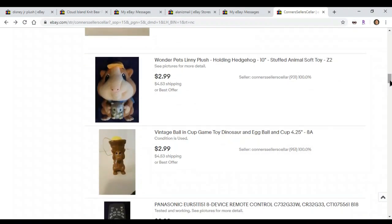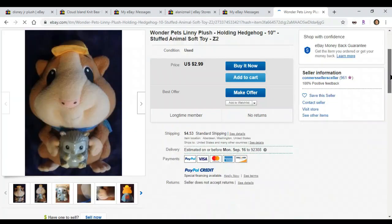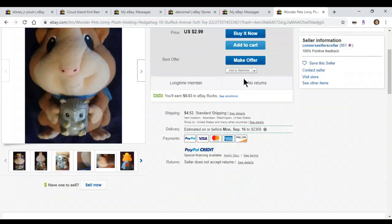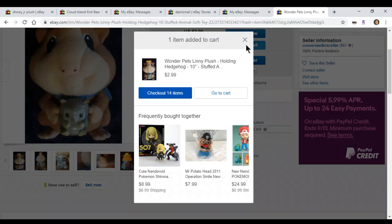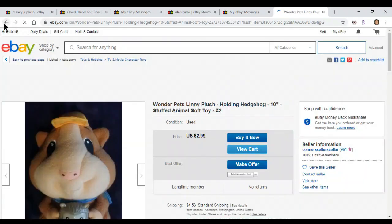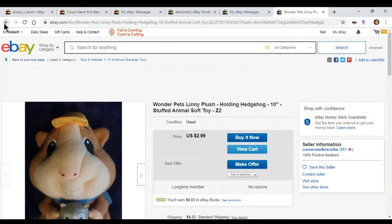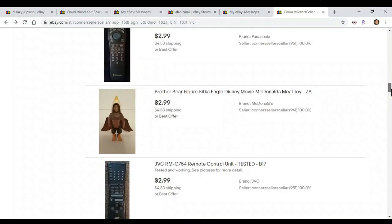Oh, look at this. Wonder Pets. Linny holding a hedgehog. Linny alone sells for $10. I've never seen him holding a hedgehog or whatever that creature is in his hand. So I'm guaranteed to have $15. Am I going to make him an offer? No, I'm not going to make him an offer. I need to cheat him more than I'm already cheating him. I mean, I'm not really cheating him because this is the price he put.